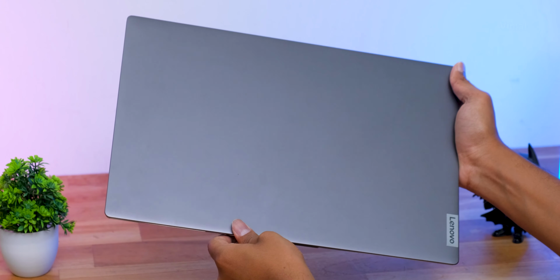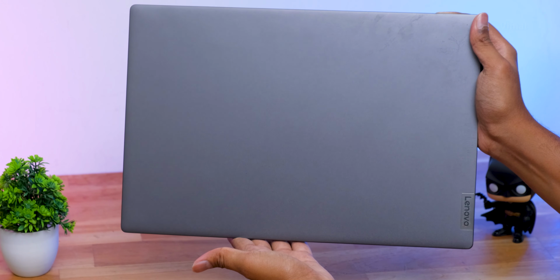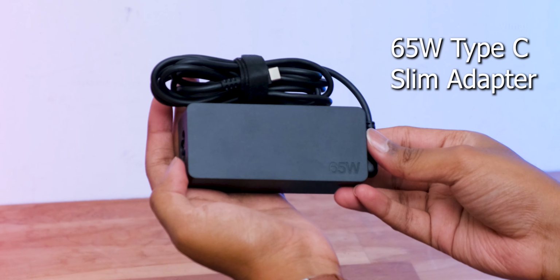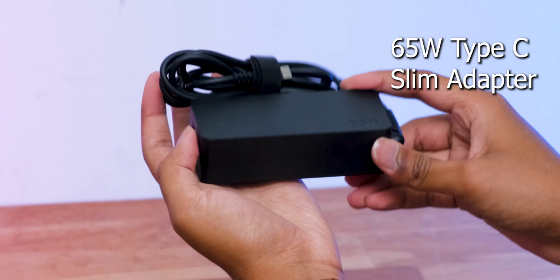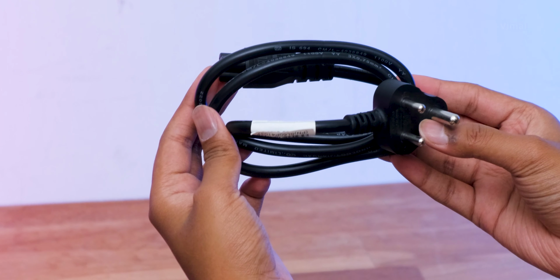There is nothing much to unbox over here, guys. It came in very simple packaging. I'll just quickly tell you about the contents we got in the package. You get this Lenovo Ideapad Slim 5i Intel 12th gen laptop, model 15IAL7, and along with that a 65 watt slim power adapter for charging. Yes, it supports quick charging also, and lastly a mains cord for the power adapter. That's it. These are all the things we got in the package.